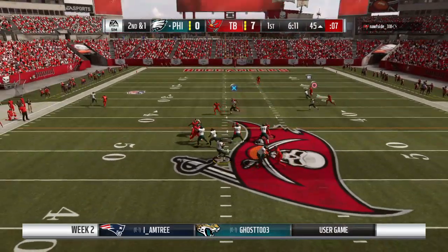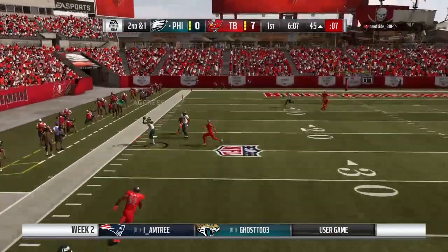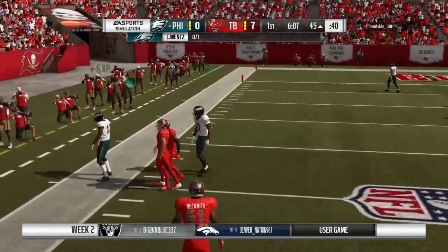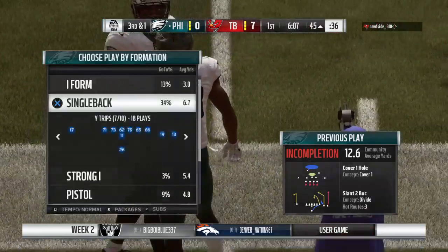Now Wentz throwing on 2nd down. Now he's flushed out left. Looking left sideline, but it's incomplete. He was waving his arms, wanted the football, but he dropped it.